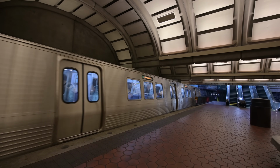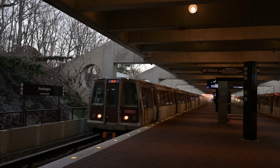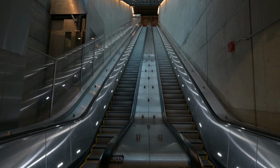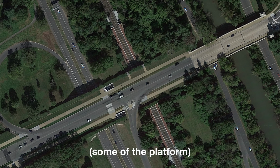Anacostia features a unique transverse arch pattern due to the fact it was built just below ground level. Huntington is unique because its platforms and parking garage are built into a steep hill. It even features an inclined elevator. Arlington Cemetery has a simple side platform design, where the Memorial Avenue overpass covers most of the platform.